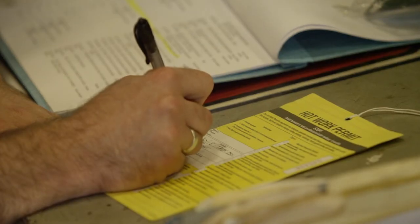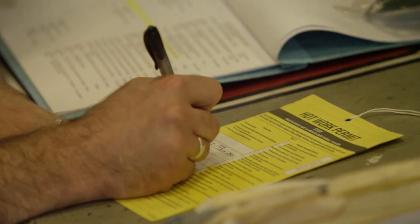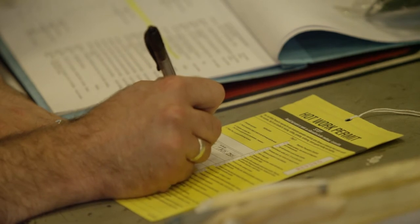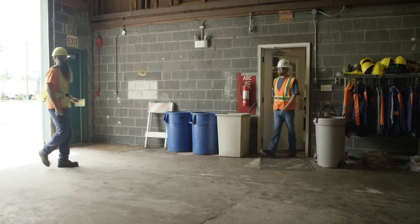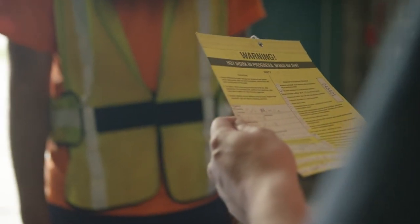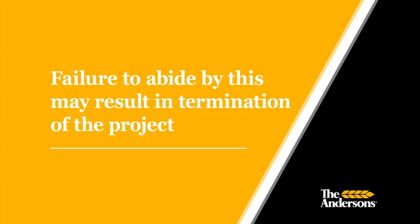Permits are to be issued by the facility representative or their designee, and permits will be issued only after the area has been inspected and it has been determined that adequate precautions have been taken. Permits will be issued for each hot work job upon completion of the project. Hot work permits must be turned in to the facility contact. Hot work fire watch must be provided as outlined on the hot work permit. Failure to abide by the Andersons' hot work policy may result in termination of the project.